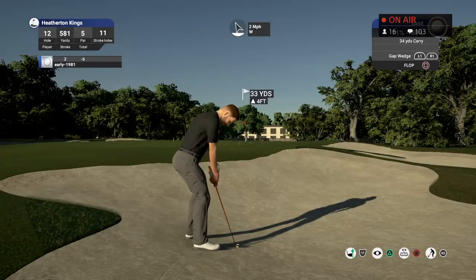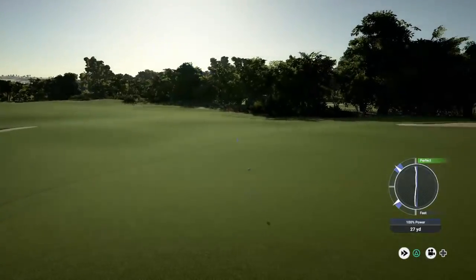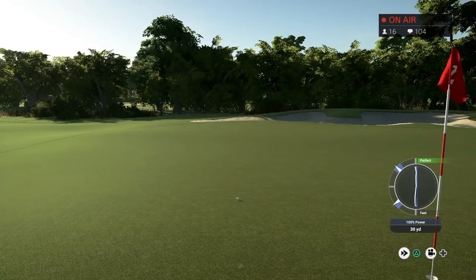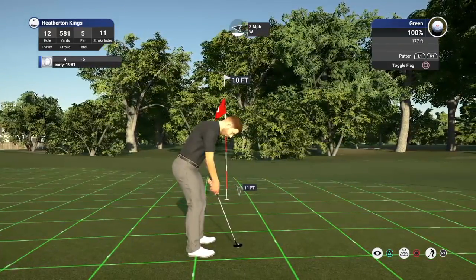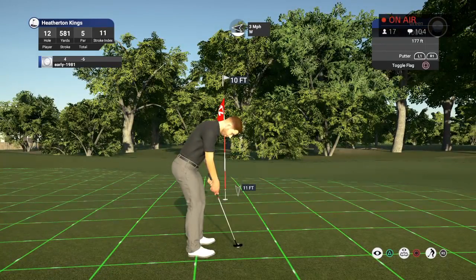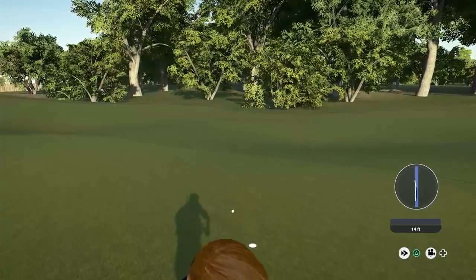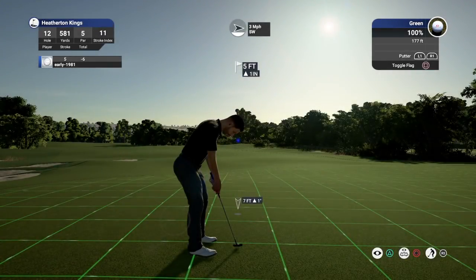Just try to get this close now. I think that went more left. I think the yardage was pretty good, but that went really left. So it's going to be a 10-foot putt for birdie here. Tricky putt. This one is really going to break to the left here. Turn, turn, turn, turn. Oh, it didn't turn as much as I would have liked. Probably put a bit too much pace in that one there, though. It straightened out the break ever so slightly.